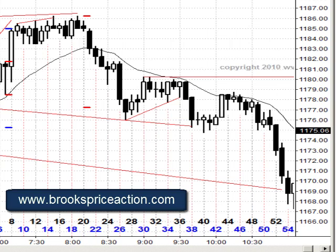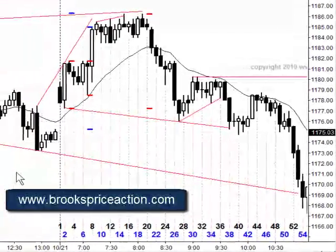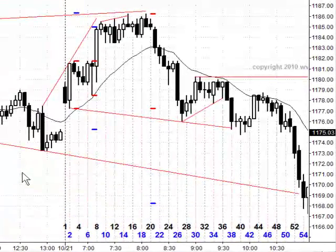54, a smaller bear body, so losing momentum, and a bigger tail at the bottom. So I think it's risky shorting closes down here. And then 55, I thought could be the low of the day.